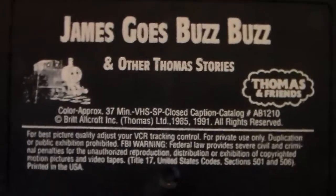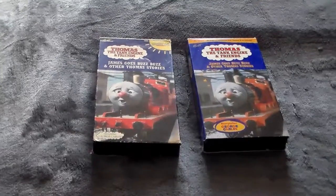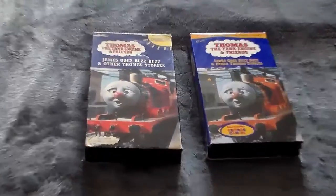It is an ink label. This is back when they first started doing ink labels, which work a lot better than stickers, in my opinion. So yeah, that's the late 90s, early 2000s version of James Goes Buzz Buzz.